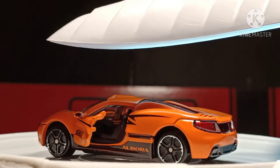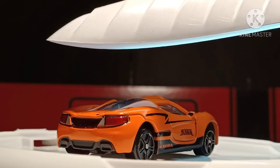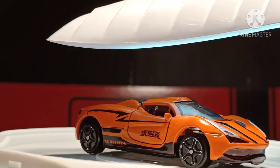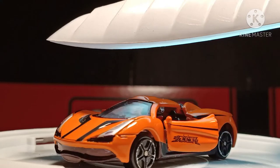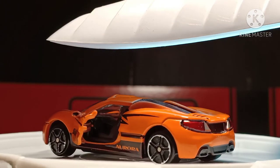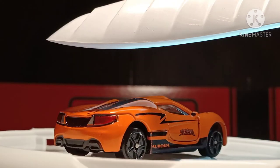I think some time ago I did Google the word Aurora, which is on this. I'm not sure it came up with anything. But I like the design of it, I like the converging lines. I do like the opening doors. They've got a satisfying clunk sound when you close them on this particular toy. And I'm going to show you the top view of it right now.